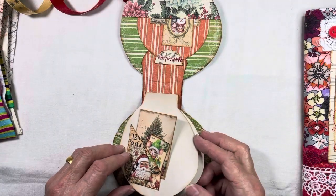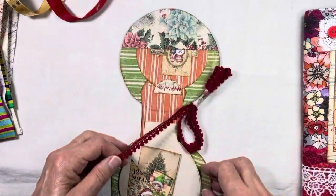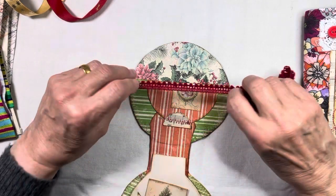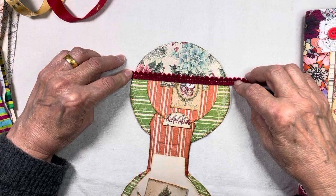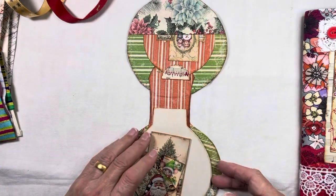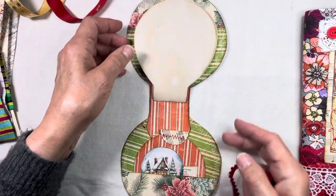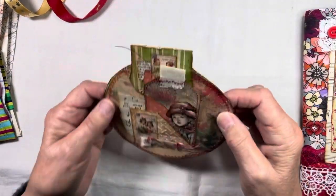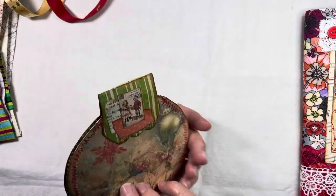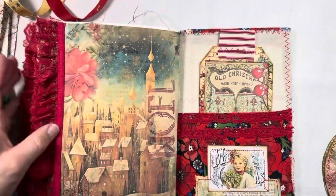And I've yet to put some, and I'm just thinking now, this would be rather nice, wouldn't it? Thinking of Angela's ribbons. See, that would finish it off nicely, wouldn't it? And then you've got your writing paper. Isn't it fun? I know a couple of the ladies have made these, so well done. And that on the back. So that went very nicely in the back of my journal.